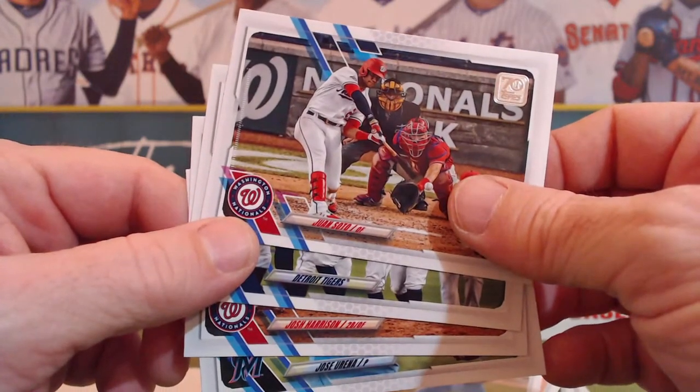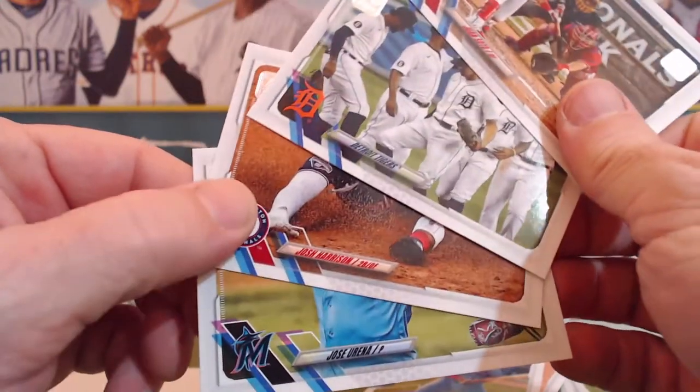We got Juan Soto, Detroit team card, Josh Harrison, and Jose Urena.